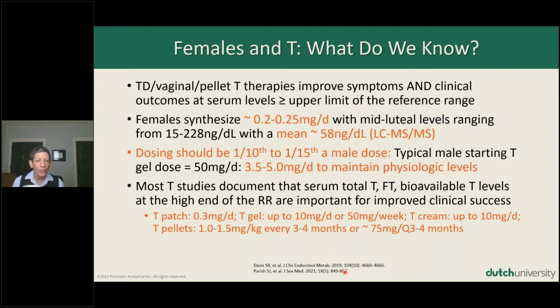And remember that females synthesize somewhere between 0.2 and 2.25 milligrams a day. So you're shooting for luteal ranges with about a mean of 58 nanograms per deciliter. Now, this is going to be above the upper limits of, say, the typical Quest LC-MS/MS range, which goes from 2 to 45 nanograms. But you're looking for mid-luteal ranges. And your ranges will be a little higher if you put in pellets, which we'll get to in a second.